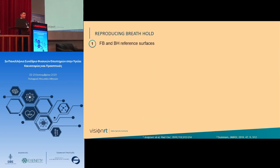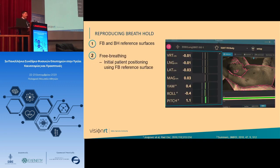Breath hold is quite a direct way that AlignRT has been used as a new standard for those types of treatments, not only for breast and chest wall, but for SBRT type of approach. The idea here is that we recommend you to have both free breathing and breath hold scans done at the simulation. And with the free breathing scan, you can do a full general postural alignment of the patient at the table. I mean, you can align the torso, you can align the arms, you can align the whole patient's body, not just relying on the marks and tattoos.